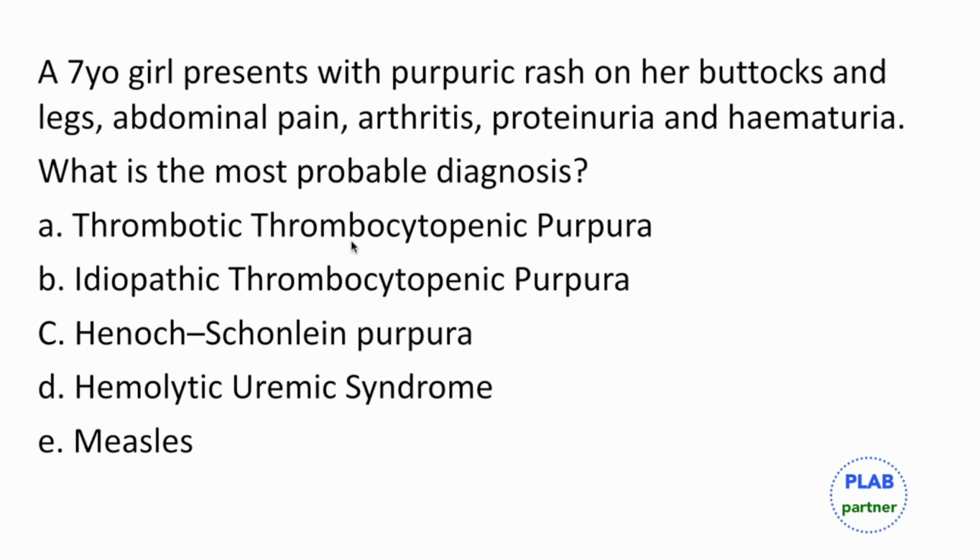It is not thrombotic thrombocytopenic purpura because that is secondary to illnesses that can lead to widespread thrombosis causing thrombocytopenia. It is not ITP because we do not know the platelet count, although when a patient presents with HSP, you will always check full blood count to be certain it is not ITP. It is not Hemolytic Uremic Syndrome, in which there is classically bacterial dysentery with bloody diarrhea, with particularly E. coli 0157 strain, and this is certainly not measles because of presence of proteinuria and haematuria.